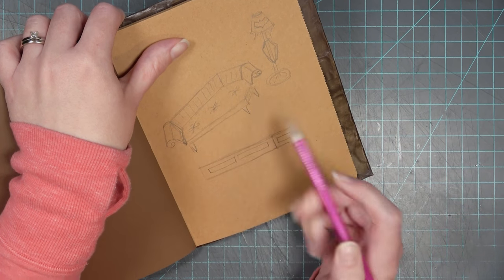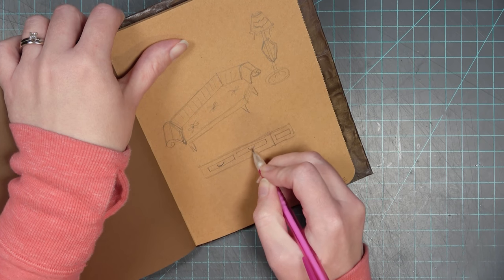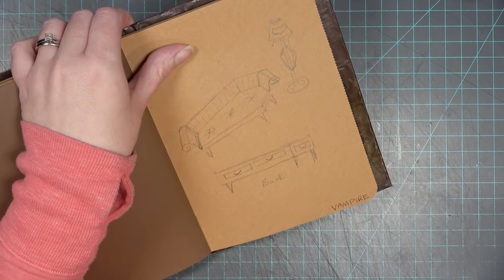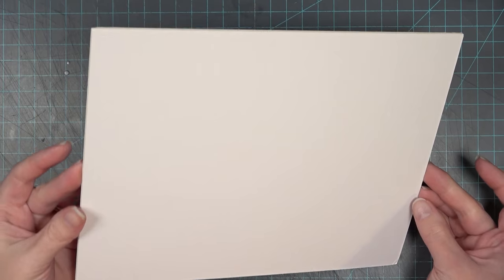I sketched out the couch and a lamp. I wanted to make one extra thing to go with the couch. And then I also made sure to sketch out the back because I wanted to make it look as close to a coffin as possible.